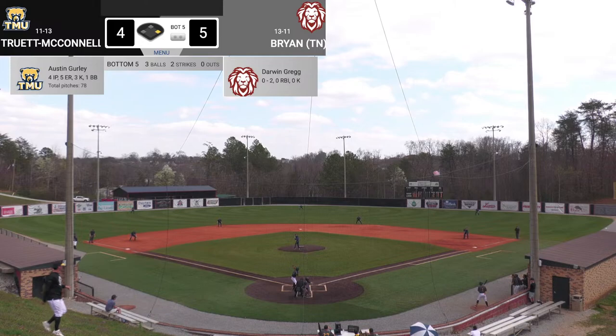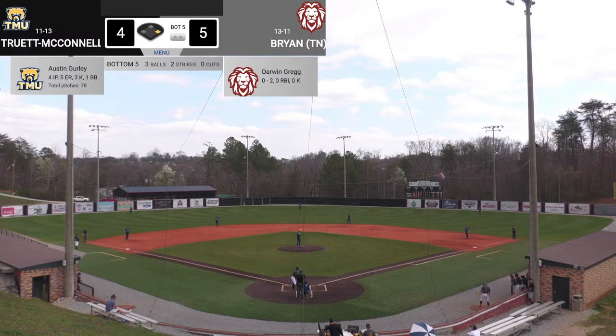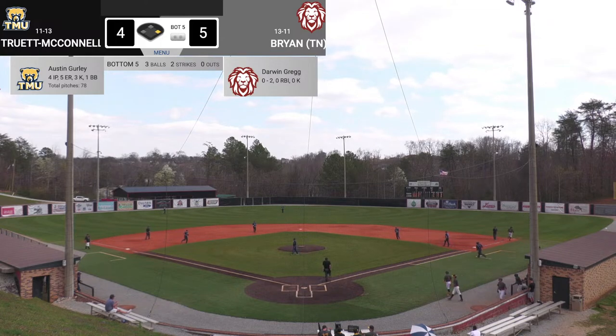So here's a pitch to Gregg, and that's going to be ball outside, 2-2. So we're sitting here with a three ball, two strike count with one out to our right fielder, Darvin Gregg. And here's a pitch. There's going to be a ball smoked to the shortstop, right at him. Shortstop's really consistent out there defensively. Pretty good player there for the Truett McConnell Bears. And that's going to be the second out of the inning.